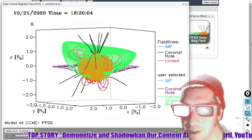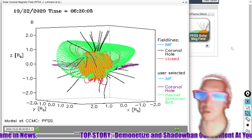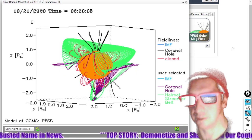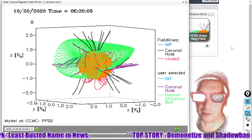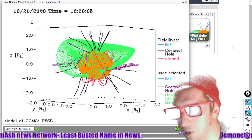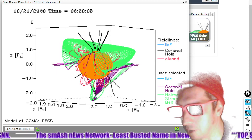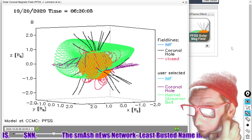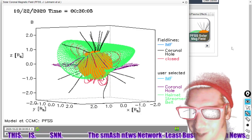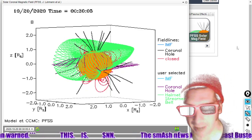Next, we'll look at the magnetic field plot of just the corona, as best we can guess. And you can see a bunch of stuff happening here, looking like some coronal holes interacting with the south solar polar field, perhaps. And it's showing you coronal hole potential field force lines in purple, closed potential field force lines in pink, and open potential field force lines in black.